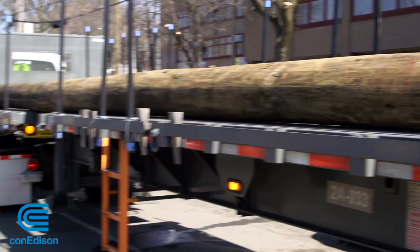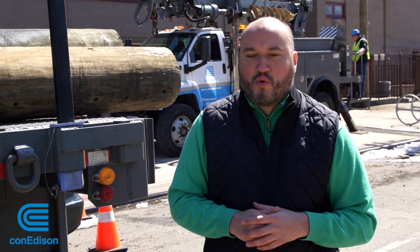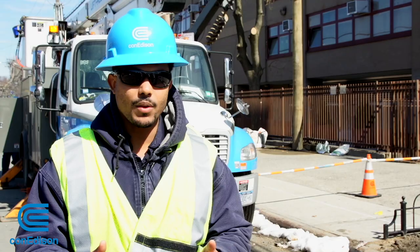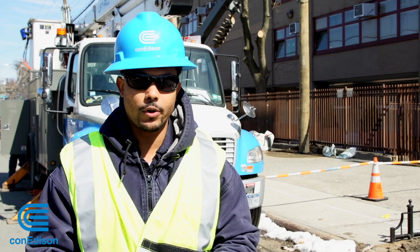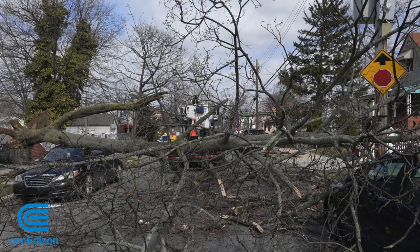Each one of these poles weighs about 2,000 pounds and stands about 45 feet in the air. Now, putting one up takes time and patience, but during a violent storm, Mother Nature can take one down like that. What happens in a violent storm is a tree will come down, it will take down the wires, grab onto it. It might take multiple poles down with it.